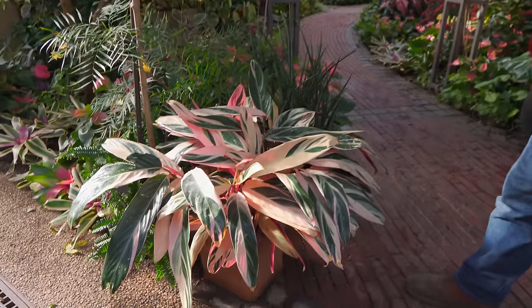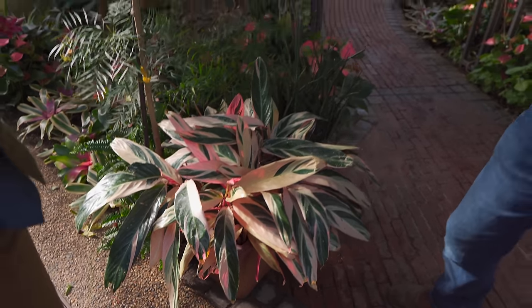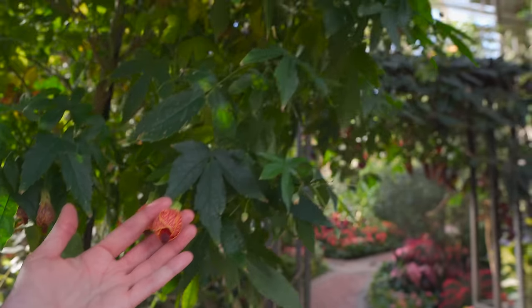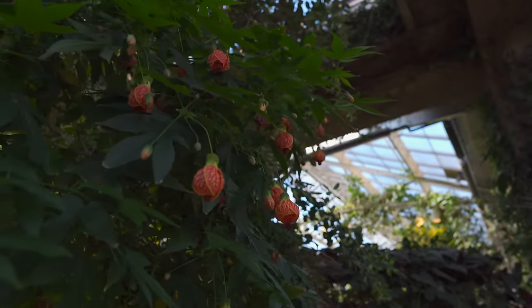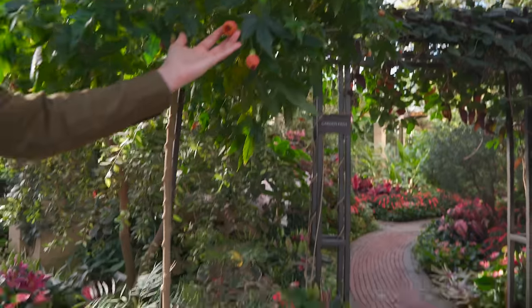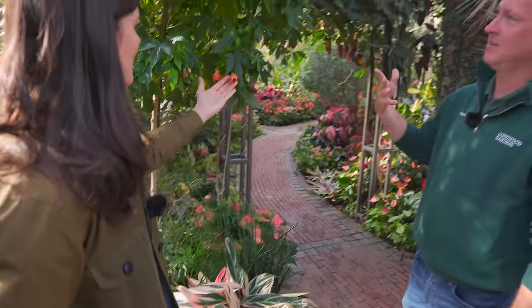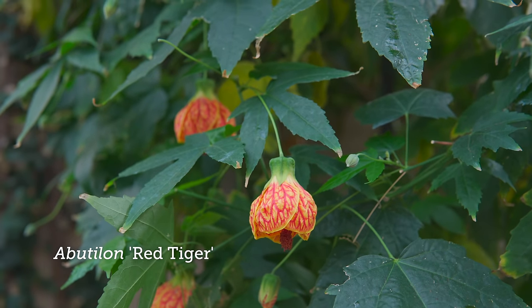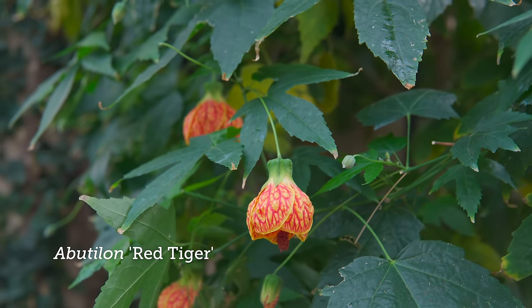No doubt. And of course, people say that things like a betel lawn make great houseplants. I haven't had great success with them as a houseplant. Right. But when you can grow them outdoors, they're just incredible. This one called Red Tiger, I'm not a painter, but if I were, I would just want to paint this, or be a paper mache artist and create a lampshade or something out of that.